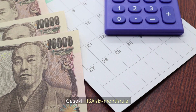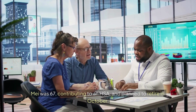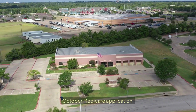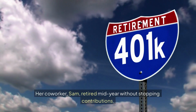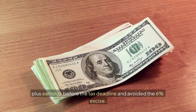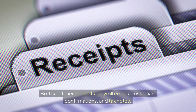Case 4, HSA 6-month rule. May was 67, contributing to an HSA and planned to retire in October. She learned about Part A's retroactive start and shut off HSA contributions April 1, exactly 6 months before her October Medicare application. 0 excess, 0 excise tax. Her coworker Sam retired mid-year without stopping contributions. He requested a timely return of excess for 5 months plus earnings before the tax deadline and avoided the 6% excise. Both kept their receipts, payroll emails, custodian confirmations, and tax notes.